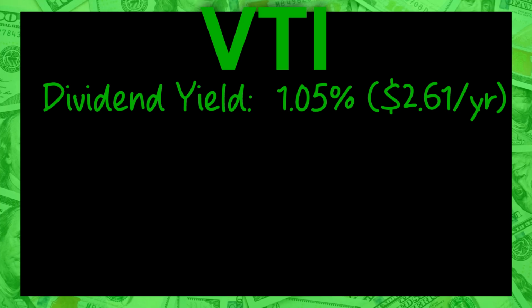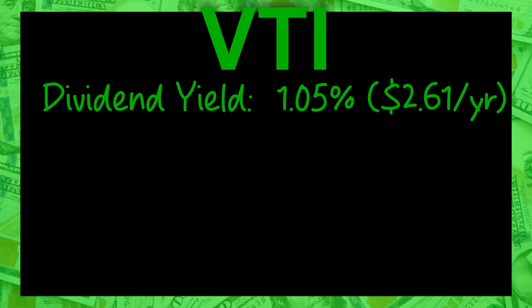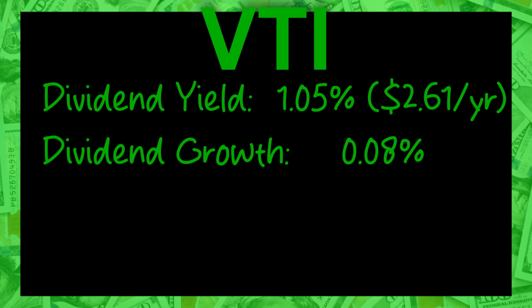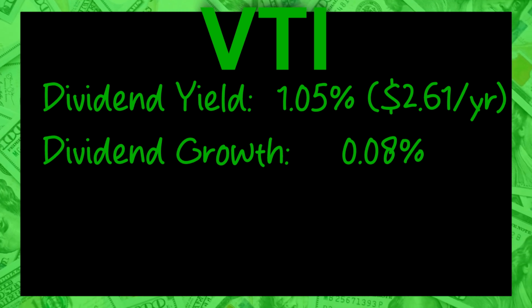VTI is also a dividend paying ETF, which is really cool, but it's honestly not too much to brag about. It has a dividend yield of a little over 1% currently, so it pays out a little over $2.60 per share per year. On top of that, it also does have a history of growing its dividend, but only by 0.08% over the past 5 years, so not really much at all.